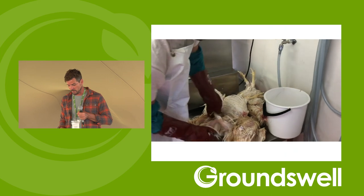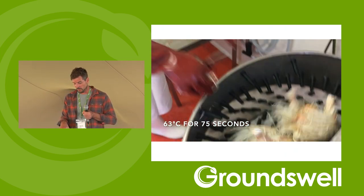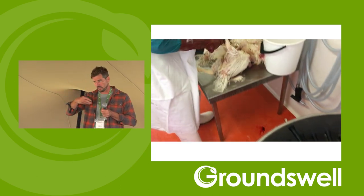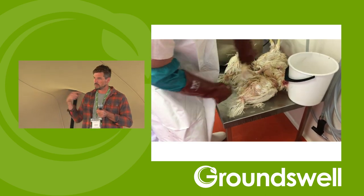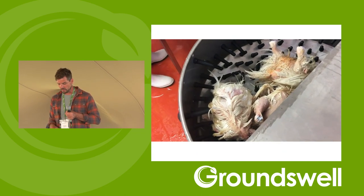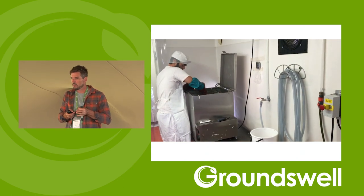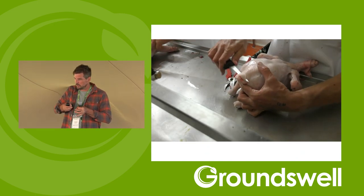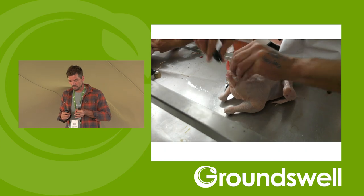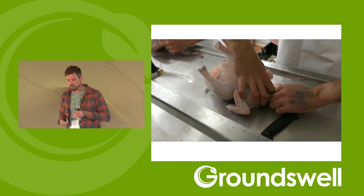And then birds come in, they're scalded, and we take the feed off at this point so that they don't cut each other in the plucking machine, because it's quite an aggressive, it's 2 horsepower plucking machine, so no sharp edges. Processing chickens is all about feel, muscle memory. There's very little cutting. It's using the physiology of the animal to make the knife do the work, as it were. I really love this process.